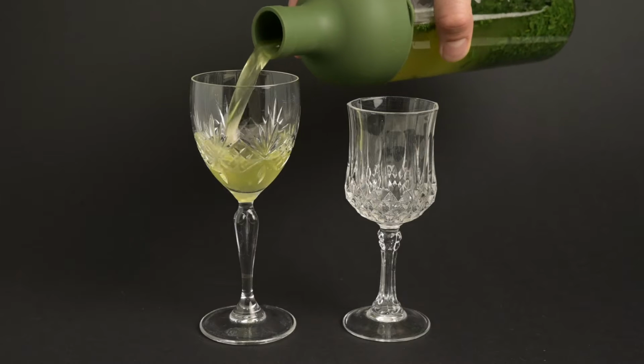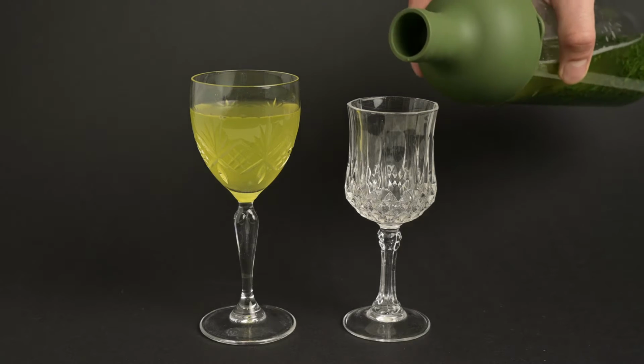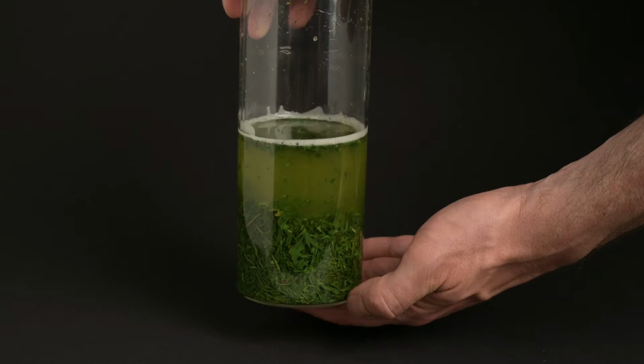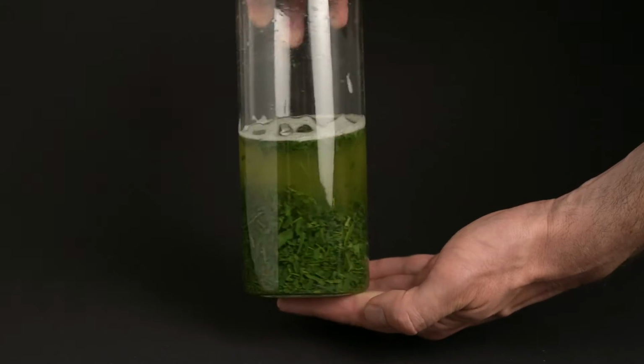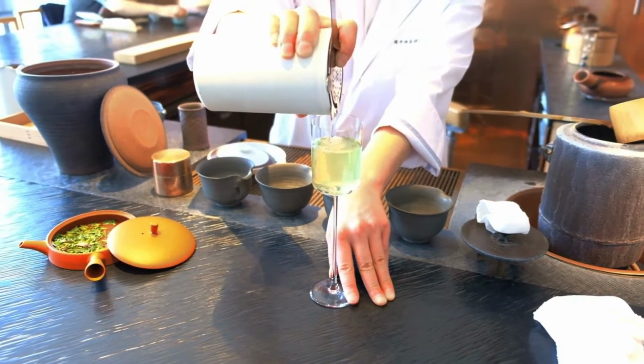This is because the bitter components in the tea, the catechins, are extracted at hotter temperatures. When you brew the tea too hot or for too long, you will begin to extract some of these catechins, and they will soon begin to bring more bitterness to your tea. A well-made cold brew tea like this one can make for a smooth and refreshing beverage, particularly on a warm day.